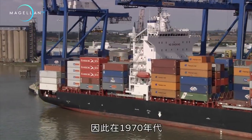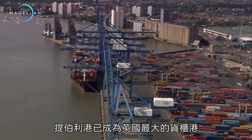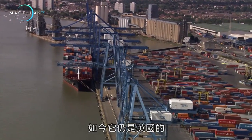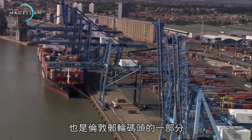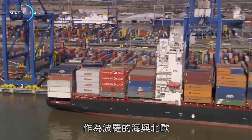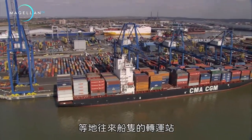So, by the 1970s, Tilbury had become the largest container port in the UK. Today it remains one of the country's 3 major container ports and is also part of the London Cruise Terminal, serving as a turnaround point for ships from Baltic and Northern European destinations.